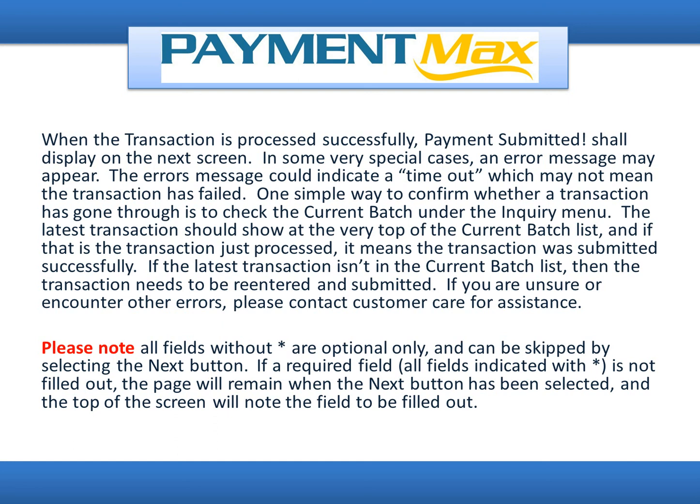If the latest transaction isn't in the current batch list, then the transaction needs to be re-entered and submitted. If you are unsure or encounter other errors, please contact customer care for assistance. Please note, all fields without asterisks are optional and can be skipped by selecting the Next button. If a required field, indicated with an asterisk, is not filled out, the page will remain when the Next button has been selected and the top of the screen will note the field to be filled out.